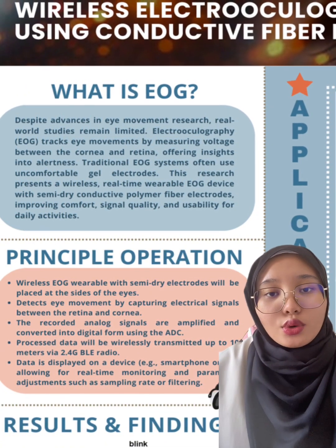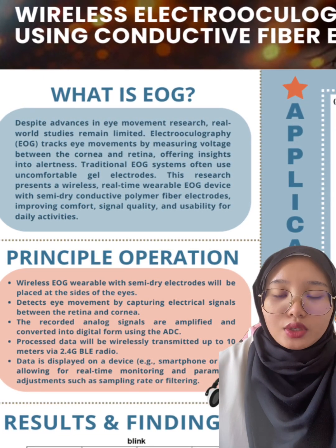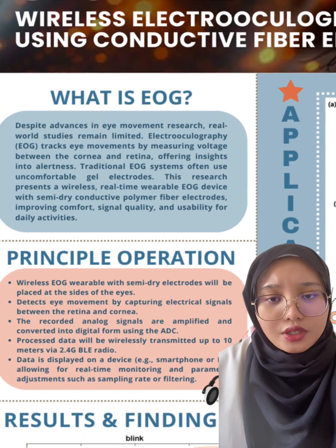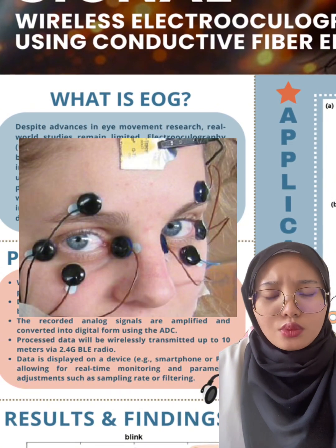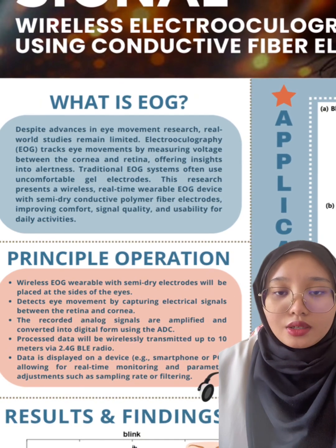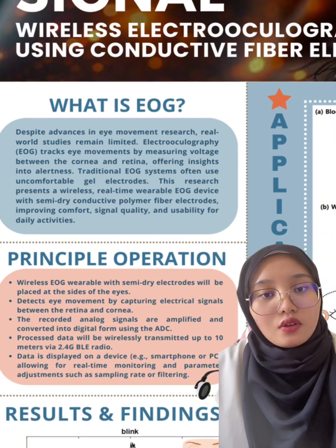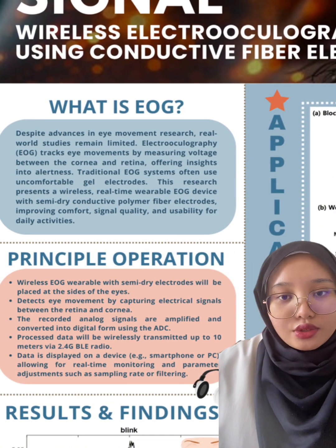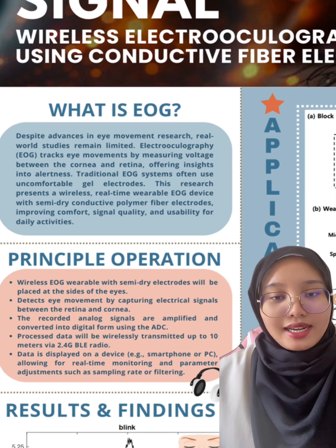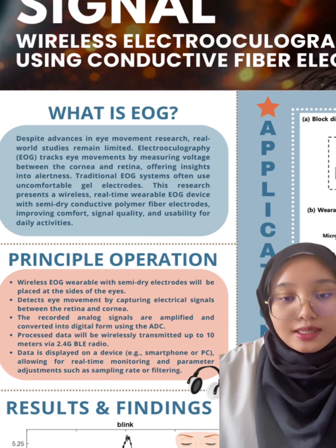So, electrooculography or EOG works by measuring voltage changes between the retina and cornea as the eyes move. Traditional EOG systems often use gel-based electrodes, which can be uncomfortable for long-term use. So the study here proposes a wearable real-time EOG system that uses novel semi-dry conductive fiber electrodes, which improve comfort and signal quality.